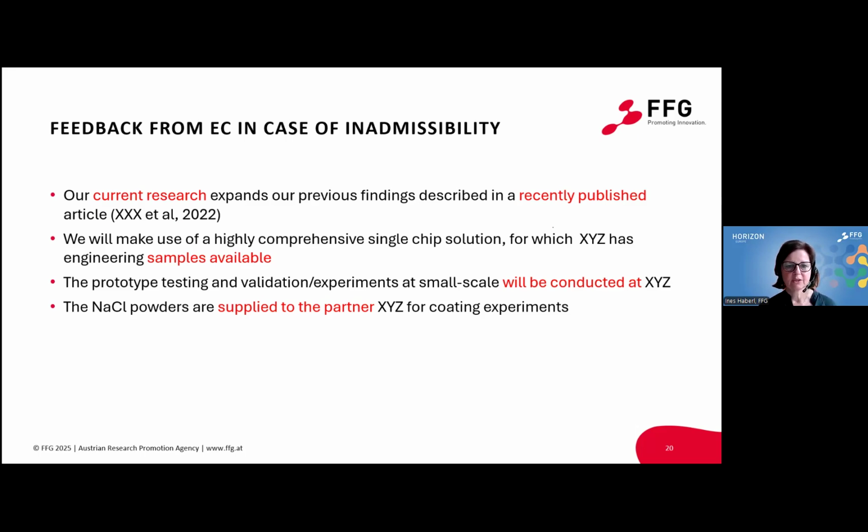Or we will make use of a highly comprehensive single chip solution for which XYZ has engineering samples available, clearly indicating that this is a partner in the team. Or the prototype testing and validation experiments at small scale will be conducted by partner XYZ. Or the sodium chloride powders are supplied to the partner XYZ for coating experiments.